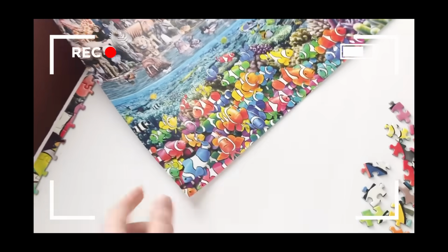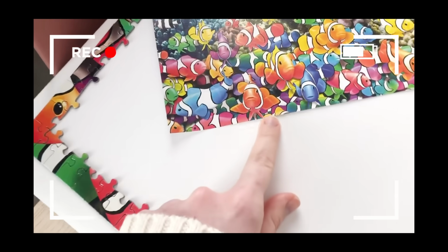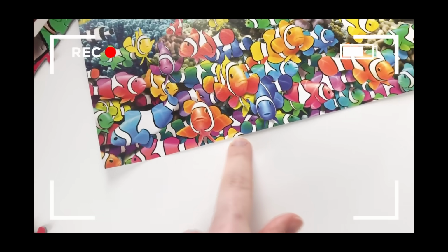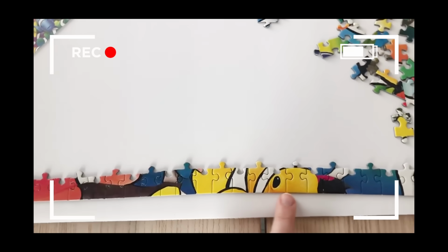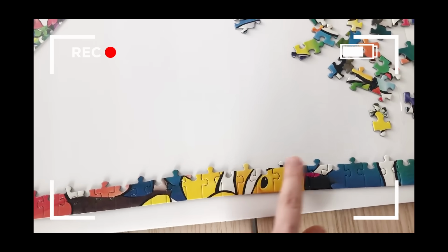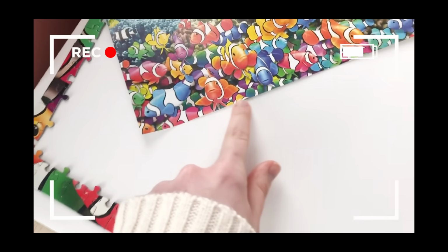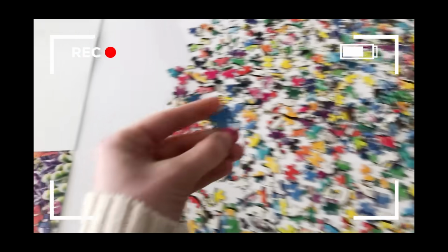One interesting thing that I noticed is that the puzzle cut is actually a little bit larger than the reference image. So here you can see this yellow fish cuts off right at this white stripe. Whereas here you can see the yellow fish's eye, and then basically this first line of pieces is where the picture cuts off.